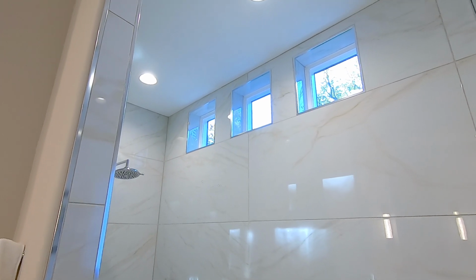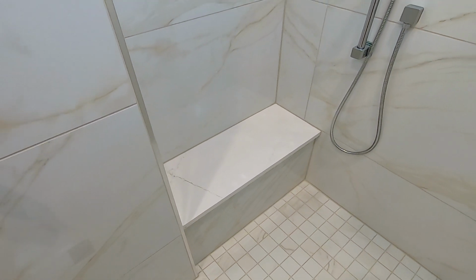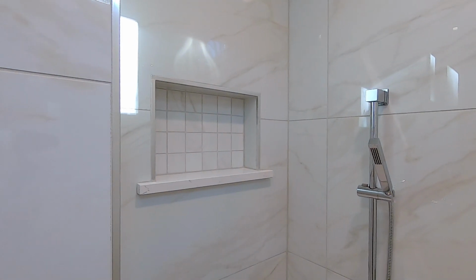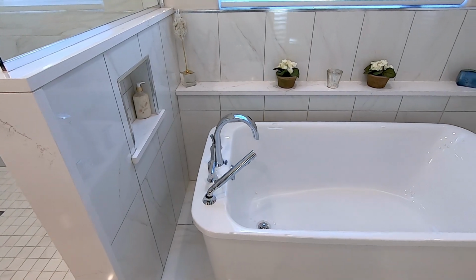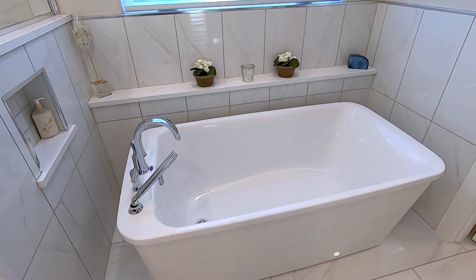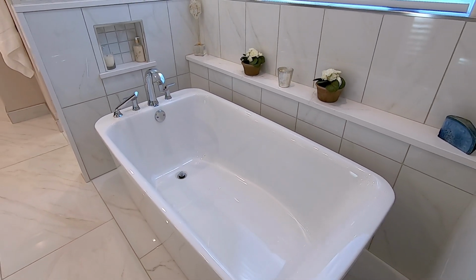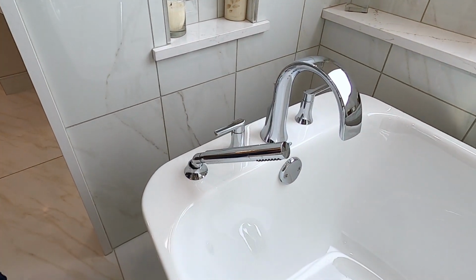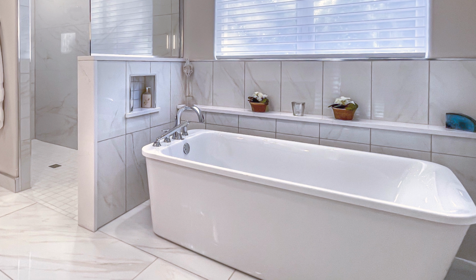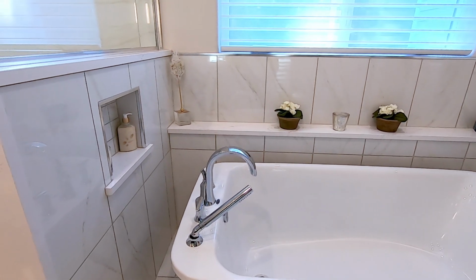We have 3 nice windows way up high to bring natural light into the space. We also did a bench, very conveniently close to the shower head, great for shaving or shampoos. We also did a niche in the wall, a rain style head, and a separate handheld. We also included a freestanding tub. This is a Maax tub in this particular element. We did a full shelf with a Silestone shelf, which is a great place to store candles or shampoos. We also did a built-in niche, and we also put a handheld in the tub itself. For the tile surround around the tub area, we did the same color tile in our polished porcelain, but we did a vertical 12 by 24 tile in this case.